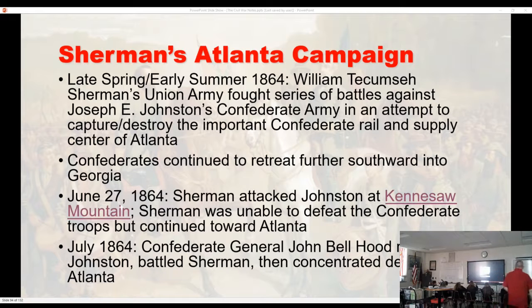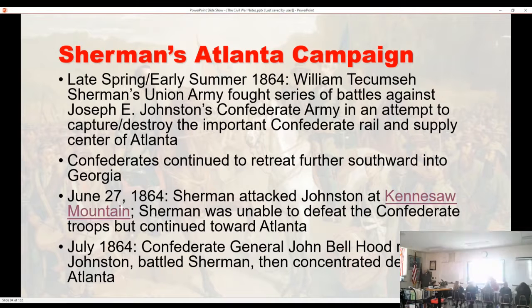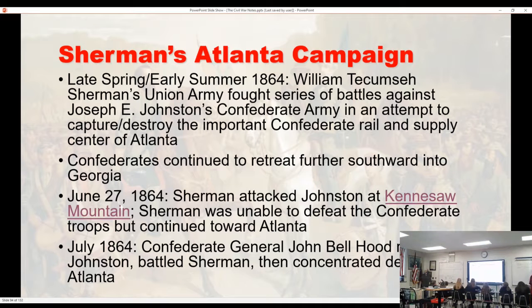So Kennesaw Mountain is actually a defeat for Sherman. But Sherman is able to push Johnston back towards Atlanta. So Johnston is continually giving ground. John Bell Hood, as you heard, becomes the commander in July of 1864, July 18th.